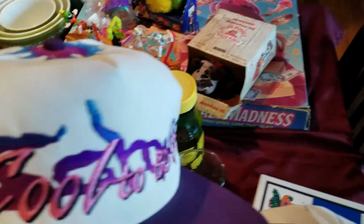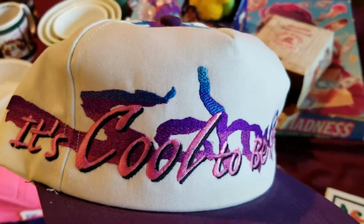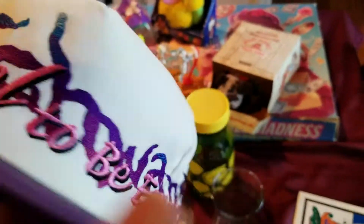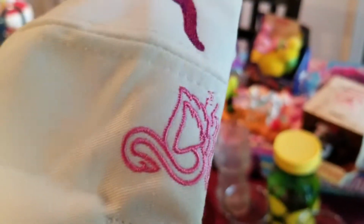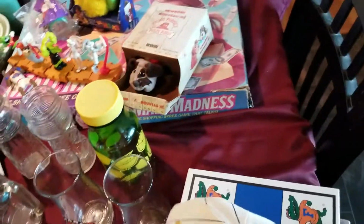Here's another cool one. It's another promo hat, probably from some ice cream shop in the 90s or something. It says, "It's cool to be frozen." It's got Ice Cream Man, all sorts of stuff on the back, and then a little pink swan. You can tell by the tag. Oh, this one doesn't have the tag. The tag is from the 90s.